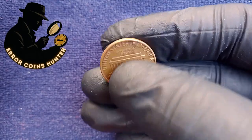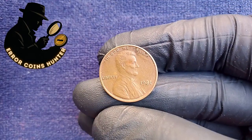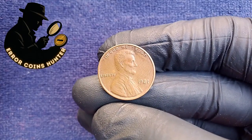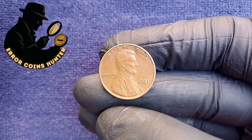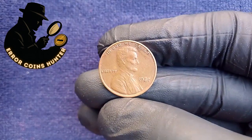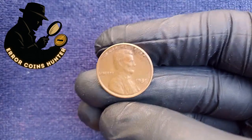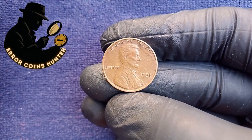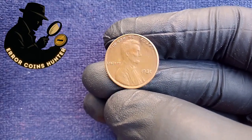This transition period created extraordinary pressure within the Mint production facilities. New dies were being tested alongside old ones. New planchets were being evaluated. New processes were being established, and in that environment of controlled chaos, the margins for error widened in ways that the Mint's quality control procedures were simply not equipped to handle perfectly.